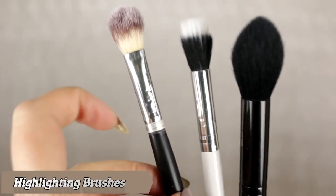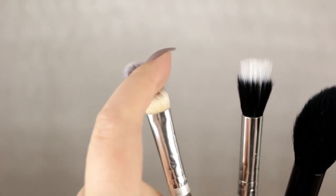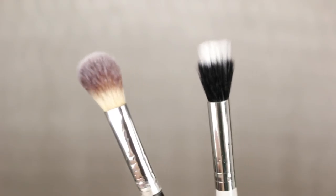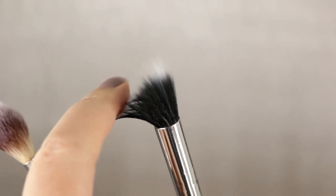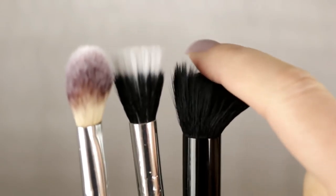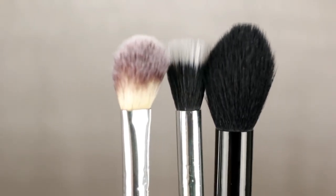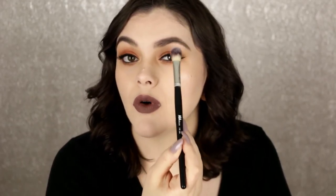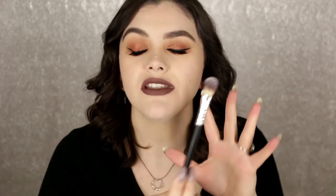So moving on to highlighter brushes, I have three favorites. I can't be without it. This is the F19 highlighter brush. It's the perfect shape, it's really soft, it's tapered, but I love it. So I can easily apply the highlighter exactly where I want to. It's small enough to where I can highlight my nose, my cupid's bow, even above or underneath the brow. It's just the perfect size. I can't tell you how much I love this brush.